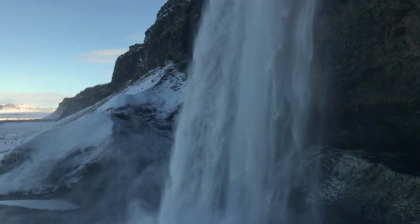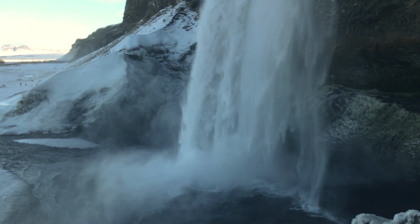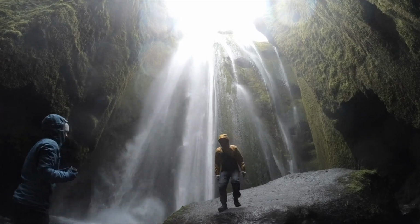I love this thing. It is completely waterproof and durable because I drop my phone all the time, but also really nice for exploring around the waterfalls because you're getting all that spray and you don't want it to ruin your phone. So helpful for Iceland.